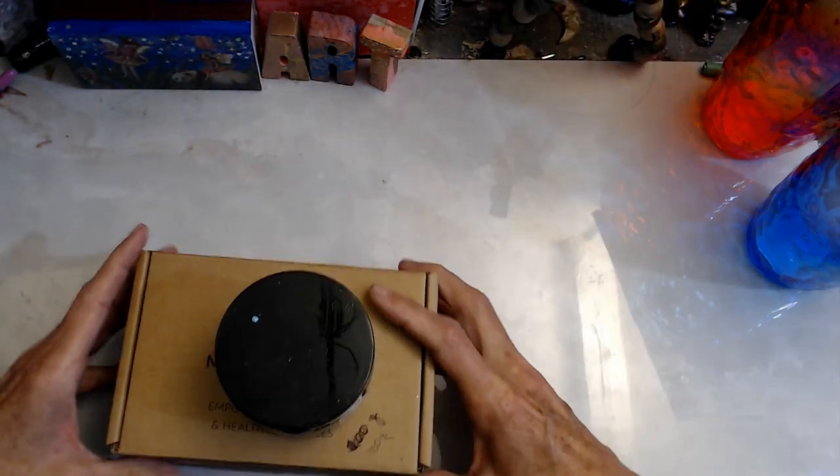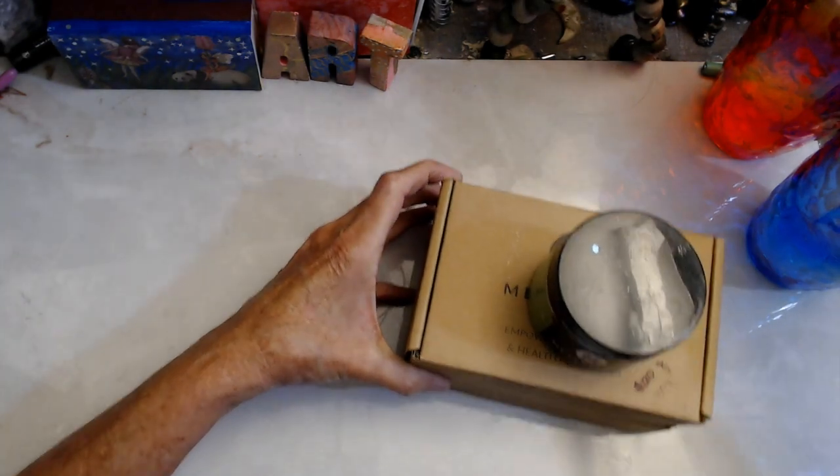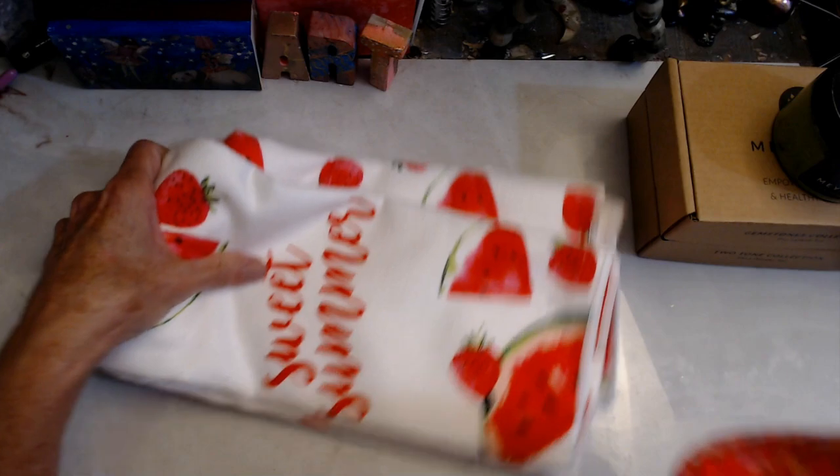I also have a haul from the Dollar Tree. I just want to hurry up and get these out. They just put out all their spring stuff, and this is not resin stuff, but look how cute these are.